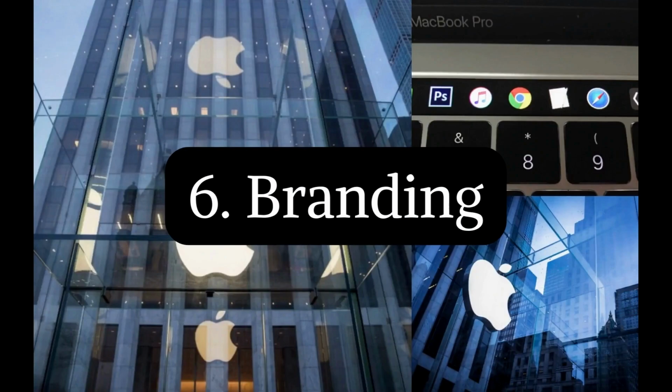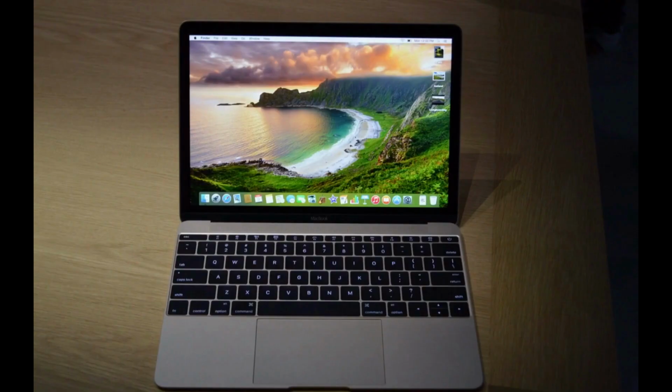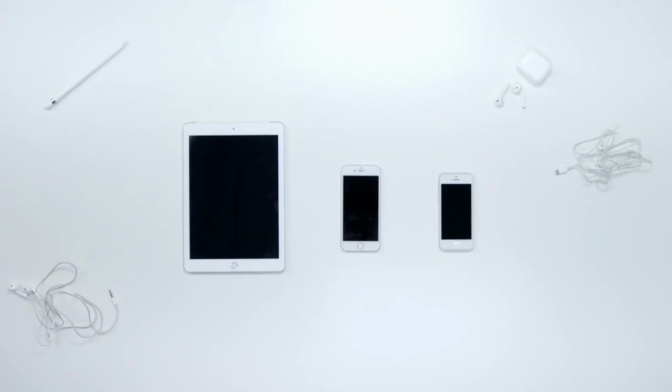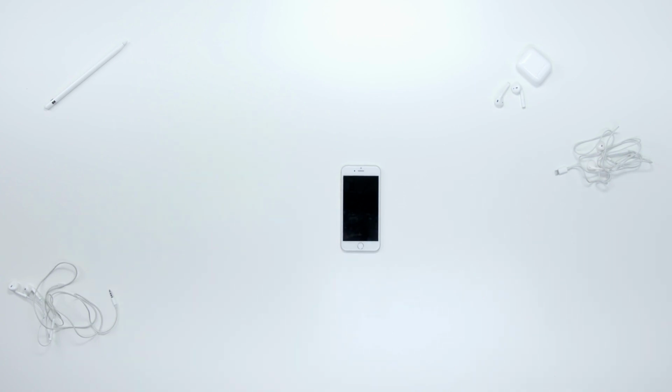Number 6. Branding. By introducing products across many categories like watches, phones, computers, earphones, notepads, and even coronavirus masks, Apple has become more of a lifestyle brand. Add this to the intricate details, premium feel, and perceived value of Apple's products. It's a luxury lifestyle brand where owning its products is a symbol of status and a luxury lifestyle.